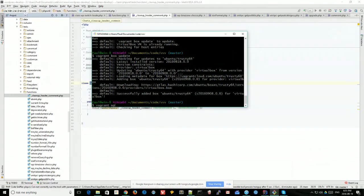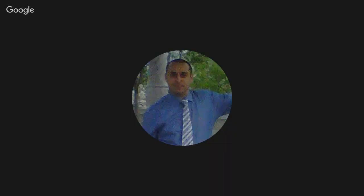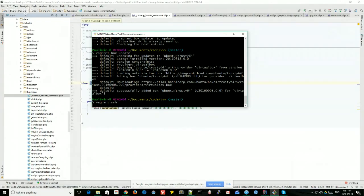Yep. So what we're going to do is, this is Vagrant as ever. We're going to do SSH. So this will do a tunnel into our Vagrant box. All right, when it's deciding to wake up and get there.